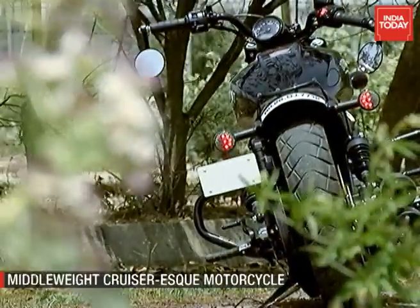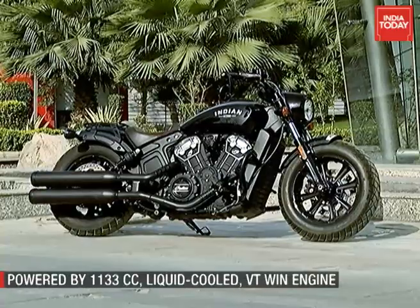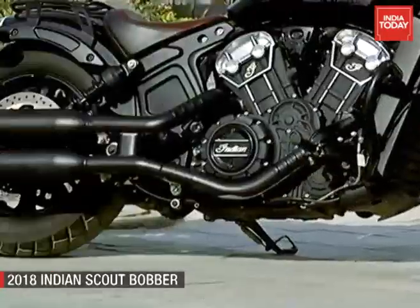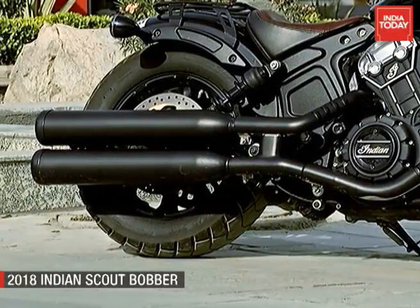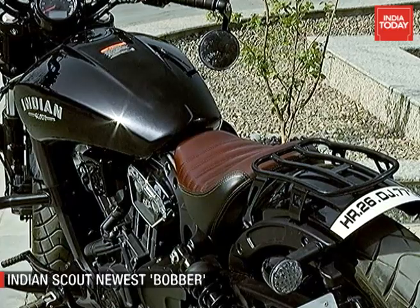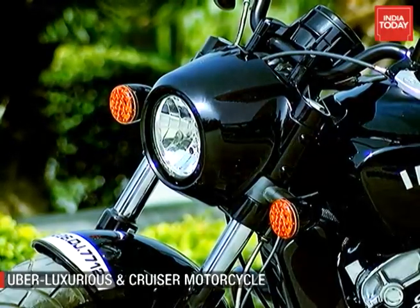The Scout line of motorcycles are the basic cruiser line of motorcycles compared to the big, hefty ones that Indian Motorcycles is more famous for. Mind you, basic still comes with a big price tag and enough exclusivity to grab eyeballs wherever you take this motorcycle.